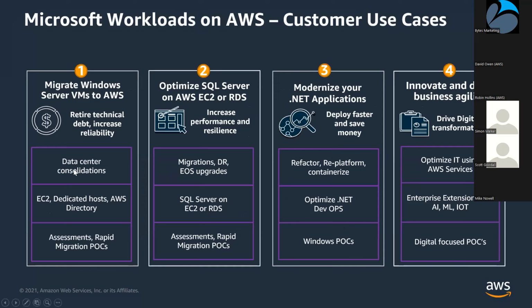So migrating Windows Server VMs to AWS to either extend their existing on-premise data centers or fully move from on-premise, using EC2 instances with dedicated hosts. And we also have tools that can help with these migrations, such as the main thing that we would like to talk to you around is optimized licensing assessment.